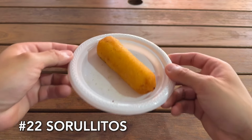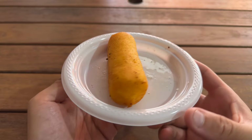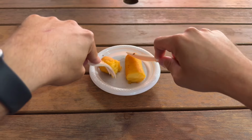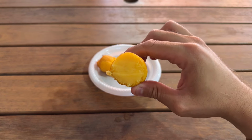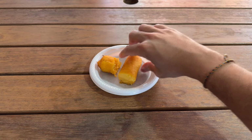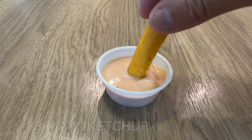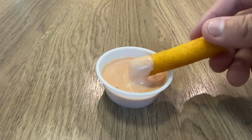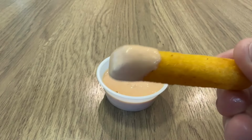And rounding off the fried fritters we tried at the Kioscos de Luquillo, we have Sorullitos. Sorullitos are fried cornmeal sticks, oftentimes served as appetizers or snacks that are made with simple ingredients such as cornmeal, cheese, butter, sugar, and salt. These sorullitos are commonly served with a side of Mayoketchup, a popular and creamy condiment used in various dishes in Puerto Rico, made by mixing mayonnaise, ketchup, and sometimes garlic powder or other spices.